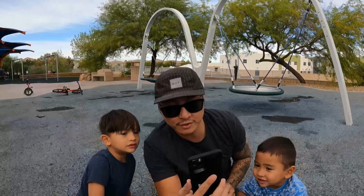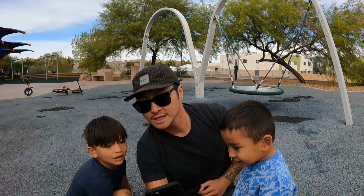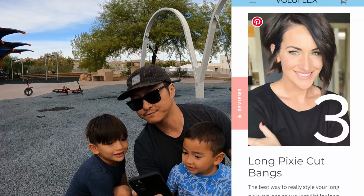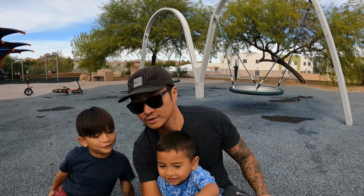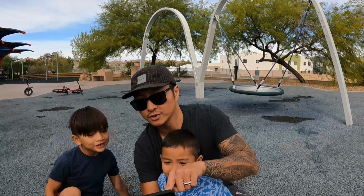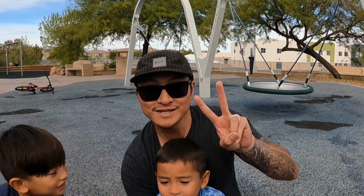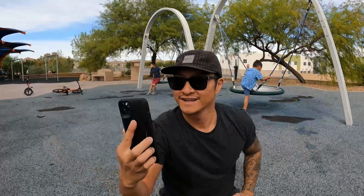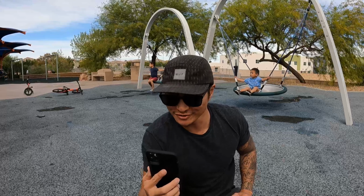Which one do you think mommy's haircut is gonna be? Option one. This is option two. This is option three. Which one? One, two, or three? Two. Two? Yeah, two. The kids choose number two. Okay. Number two it is. I like number two too.